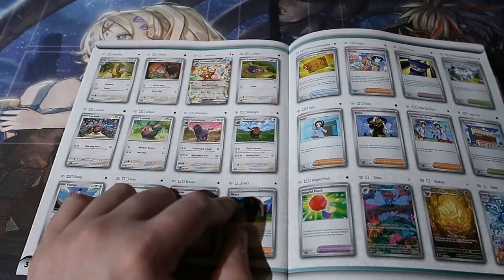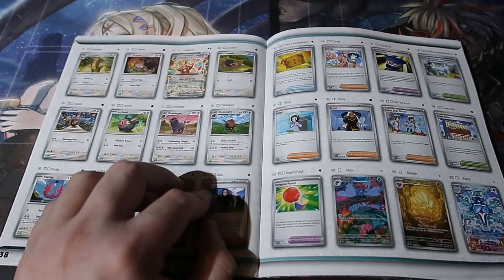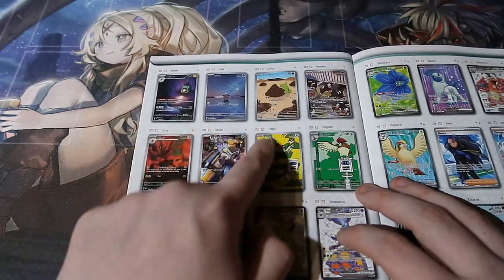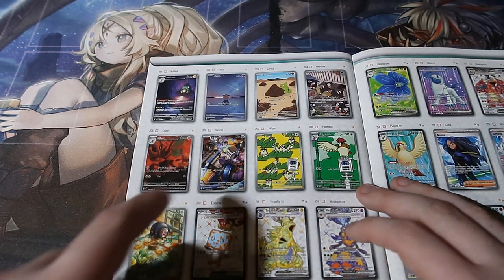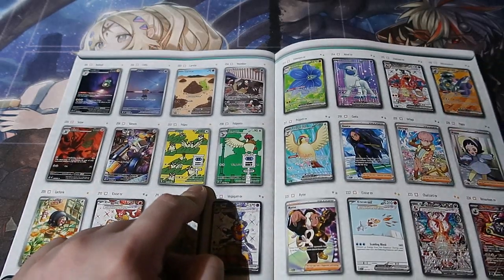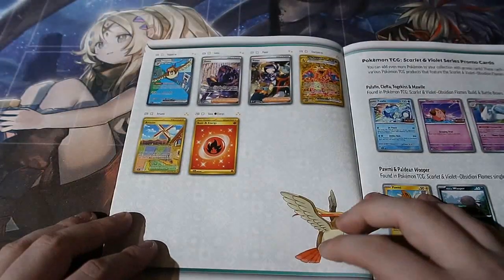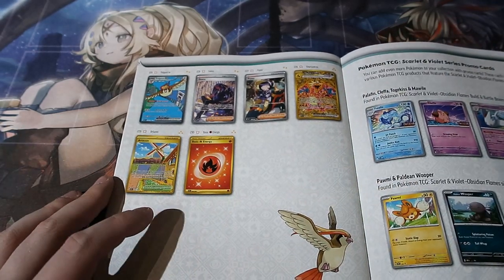Then we have our alternate artwork cards here. We've got a Ninetales, which is nice. That Hisuian Dolphin, which is beautiful. Gloom, which is cool. Lapras, Clefable, which is beautiful as well. But I do love the Scizor. I love the Pidgey lot. There's the Charizard we're trying to go after. There's another Charizard. And there's another Charizard. So there's four Charizards to go after.